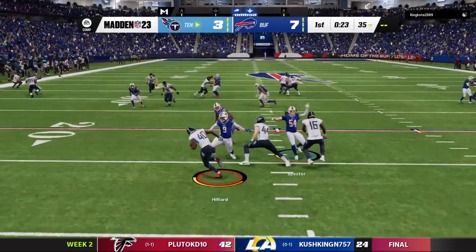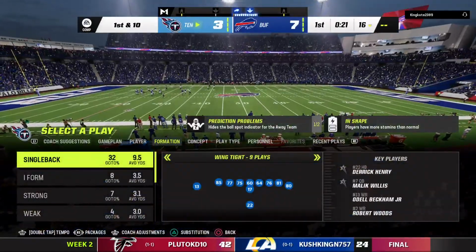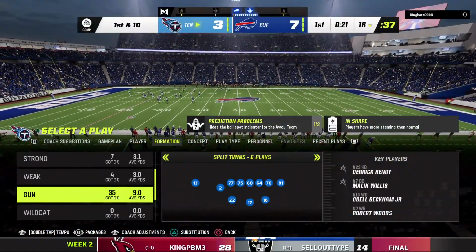And here comes a return from a few steps into the end zone. And in hindsight, probably should have taken a knee, as he only gets this out to the 16-yard line.